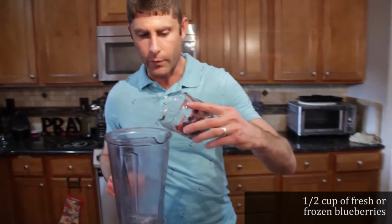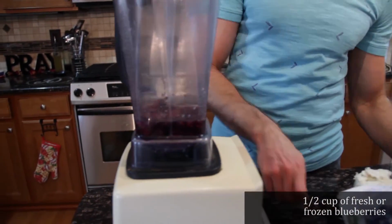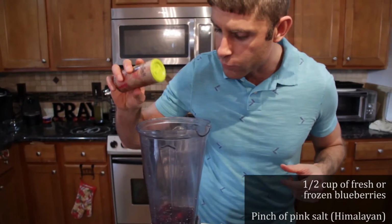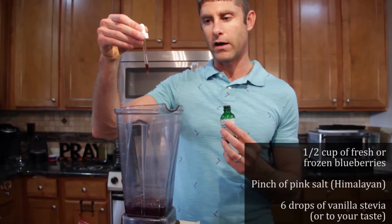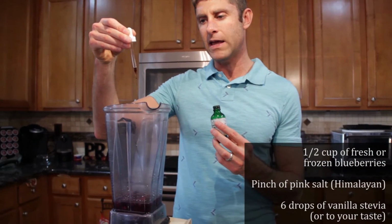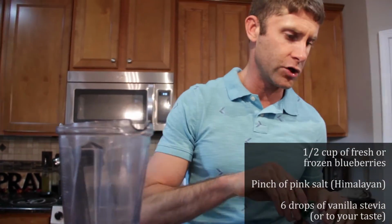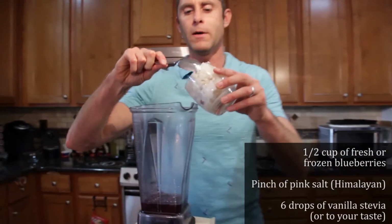Then what I'm gonna do is go ahead and put in my berries. So I got my berries in there. Then I'm actually gonna put a little bit of my salt, just a quick little pinch, as you can see. Got my salt in. Then I'm gonna go ahead and put in my stevia, okay? Now, typically, the recipe calls for about 6 small drops. Should be all you need. If you want it a little sweeter, there's nothing wrong with adding a little bit more.